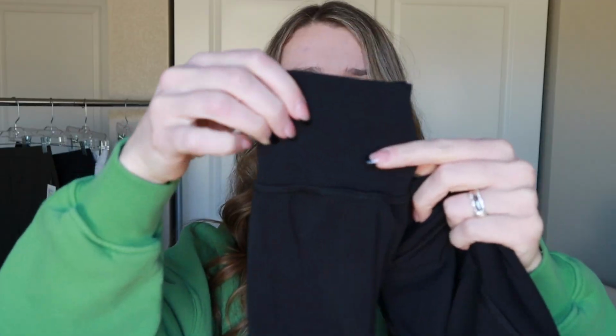This is what the bottom of the jogger looks like. And yeah, I believe these are full length too. Okay, so here's what they look like on. Like I mentioned earlier, they are a slim fit. I think that the fit is very similar to the Align legging. It's just obviously different at the bottom, but I really like the waistband because it's really nice and comfortable.